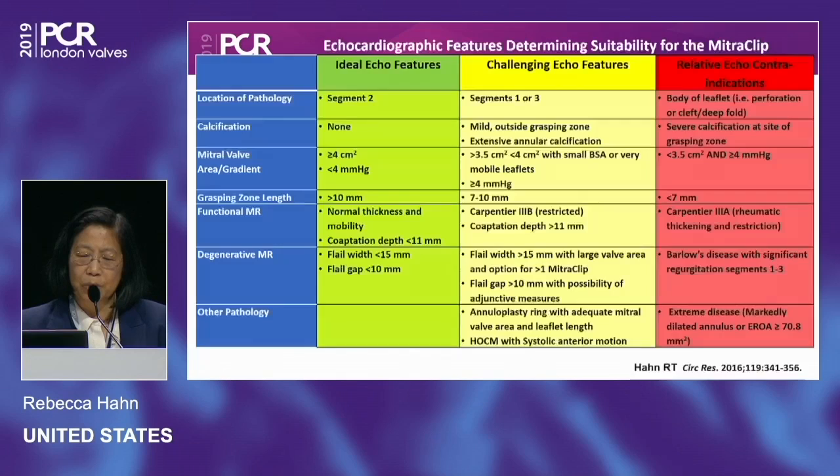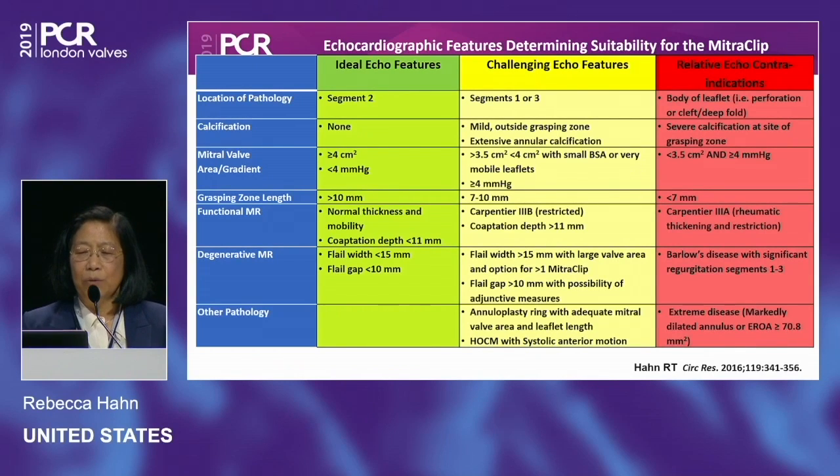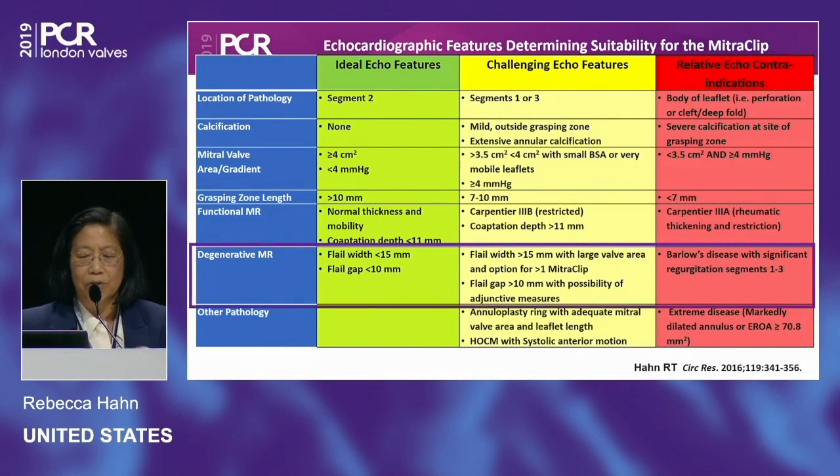So all of that is determined pre-procedurally with imaging, and this was just from our site, our idea of what was ideal, which is really the Everest criteria, and then the challenging echo features, which is pretty much anything outside the Everest criteria, and then those that remain very, very difficult and therefore relative contraindications. But again, in the setting of good imaging, we can frequently do all of these morphologies. And what we're talking about today is, again, the degenerative disease.